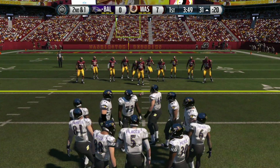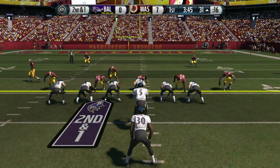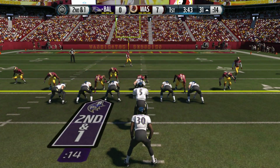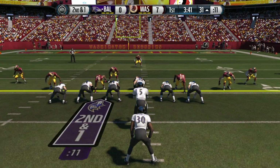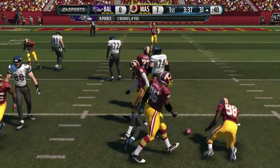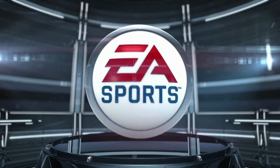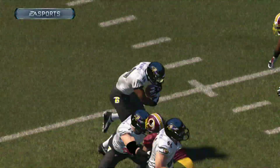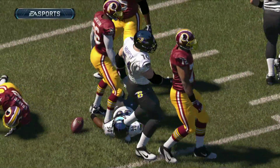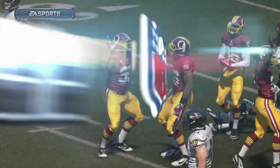Leads us to second down. Flacco will have it in the pistol. The give. He's tackled right at the 31. Rex Holmes so strong, he can do everything on the field. He can rush the passer, beat up tackles, tight ends. How about defending this outside run that time? Stuffs it for no gain.